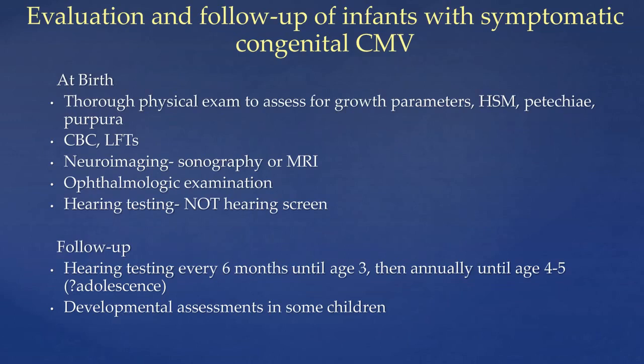So for symptomatic infants, at birth, they obviously need a good physical exam to document their symptoms. We routinely get labs on these infants to check a CBC and their liver function tests. And we also routinely do neuroimaging either by sonography or now with more rapid MRI methodologies, brain MRI. We routinely recommend an eye exam to look for chorioretinitis. And then obviously they need hearing testing, not just the hearing screen. Even if an infant passes their newborn hearing screen, they still need a diagnostic audiologic exam in the first month of life.